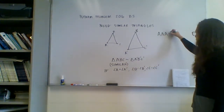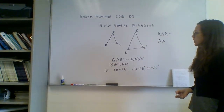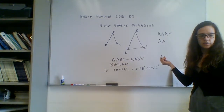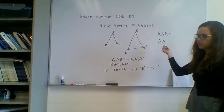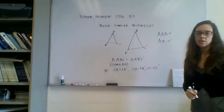That would be good. But even if they just have two of the same corresponding angles, the third one we could find, it must be 180 minus those two angles, and the other one's 180 minus those two angles. So actually that would be enough to conclude that they're similar.